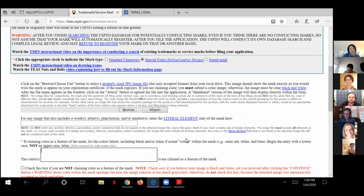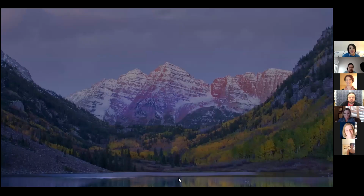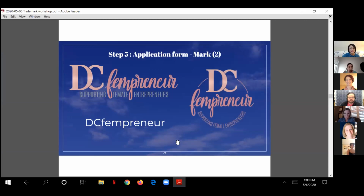And then there's also, if you could do more, you have to include a description of the mark. So for DCfempreneur, as an example, in addition to the word mark, DCfempreneur itself, Lisa also has, these are just a couple examples of the logo she has. So she's got DCfempreneur in stylized writing with color, and then there's also supporting female entrepreneurs, a slogan underneath. She also has it in this other form.